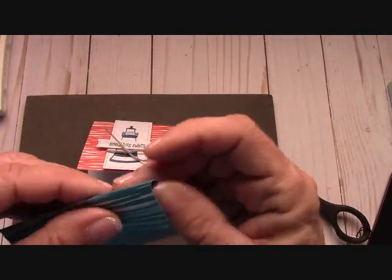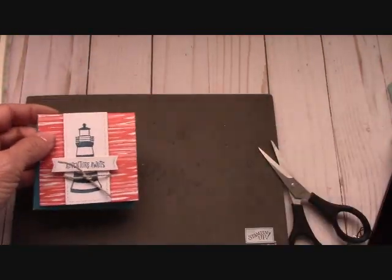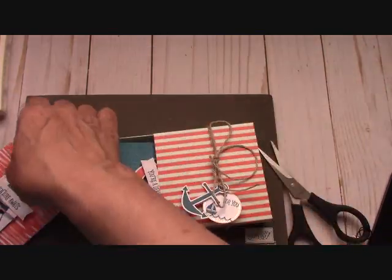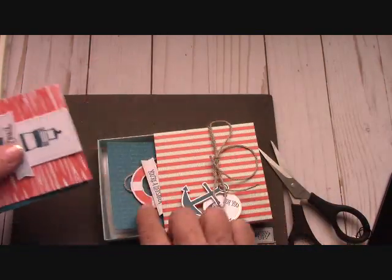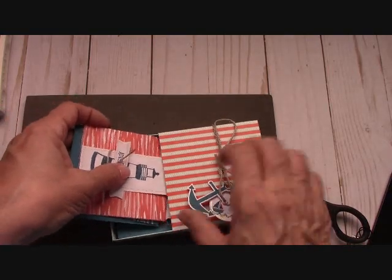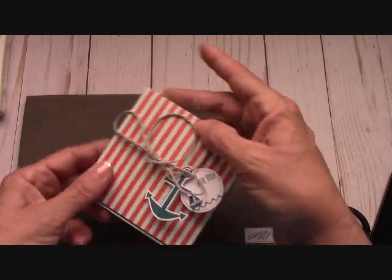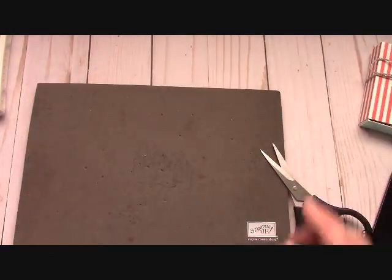Look at this. And now this is the envelope that goes with this set. And again, it's already scored. Another one in the box. I just love this. I just appreciate you guys hanging out with me while I get to play in this craft room today. Love it. Just like that. 2 in the box. Back with the next one.